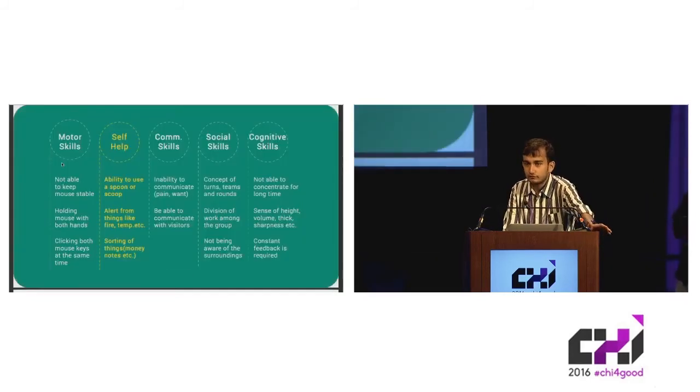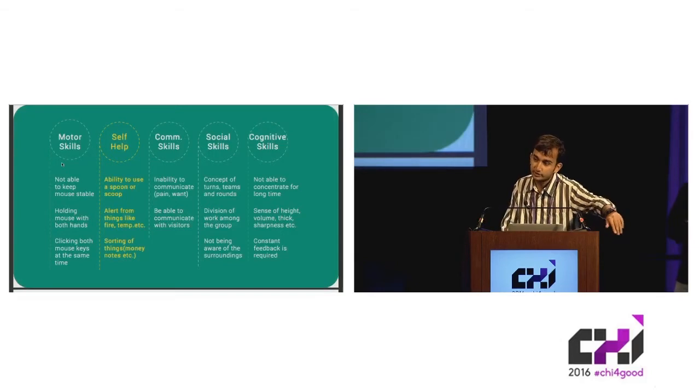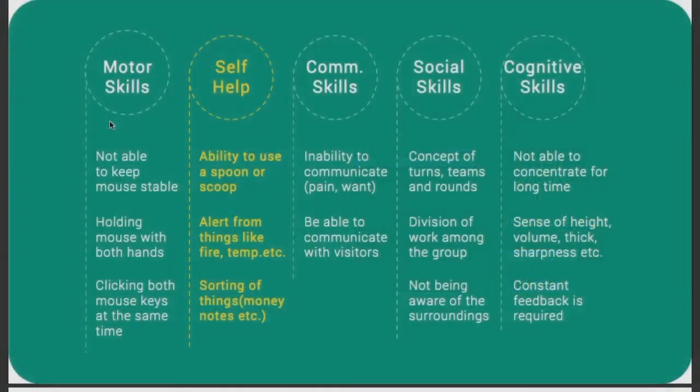And then from two words, we diverged into a big domain, depending on what sort of people we had at hand to research with, and some other factors. We finalized and then gradually narrowed down on these five things: motor skills, self-help, communication, social skills, and cognitive skills, as the areas that could be tapped upon.